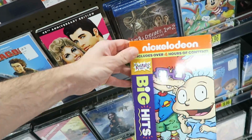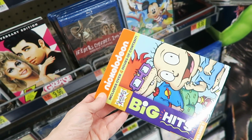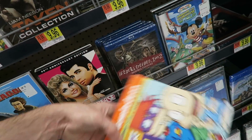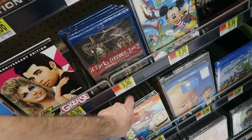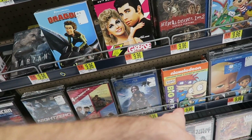And what is this? Rugrats includes 4 hours of content. Oh, Rugrats Biggest Hits Volume 1. Oh, that's kind of cool. I know they put out some seasons of that online. I think I have the first 2 seasons of Rugrats. But when it comes to the new releases today or this week, doesn't look like they got them in.